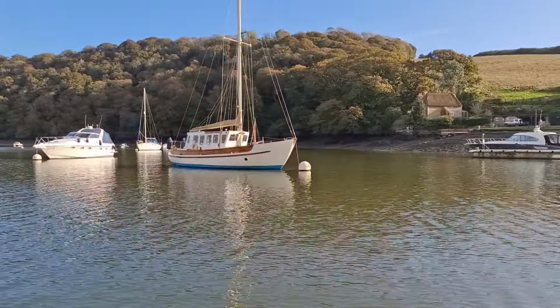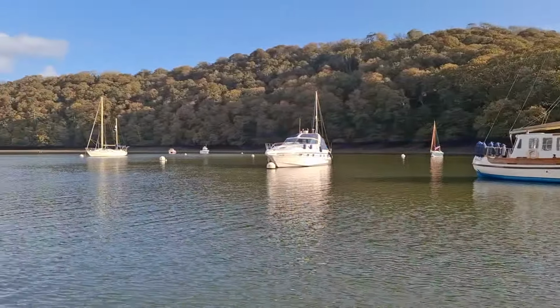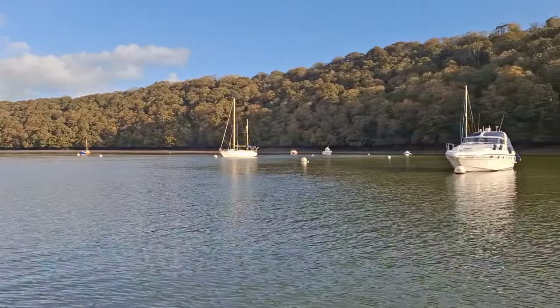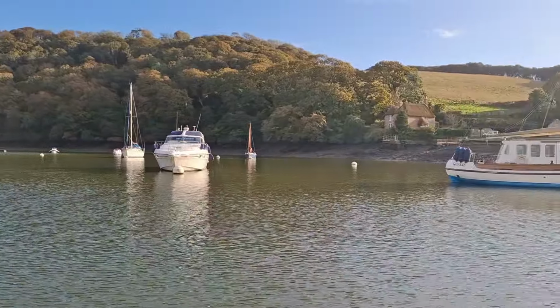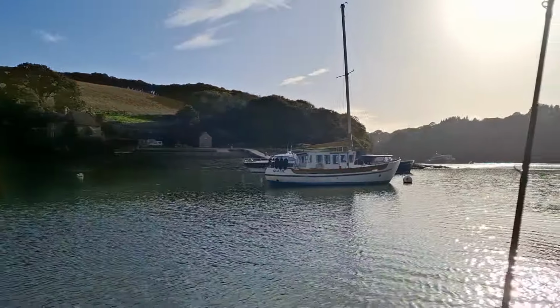A Fisher. Look at that, a Fisher yacht, a Sea Lion cruiser, and a Westerly yacht. What a lovely place.